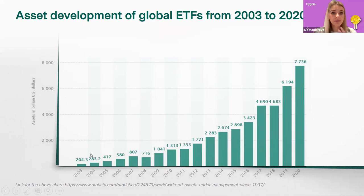And this graph shows us how, since the early 2000s, the assets under management of the global ETF industry have continued to rise as investors become more and more comfortable with what an ETF is, how these instruments operate, what they track, how efficient they are, and how low cost they are. There are many, many benefits to using ETFs. And now institutional and individual investors are investing more and more money in these very simple and very beneficial instruments.